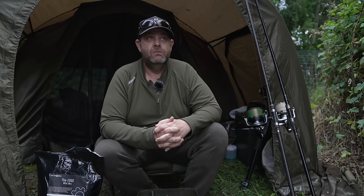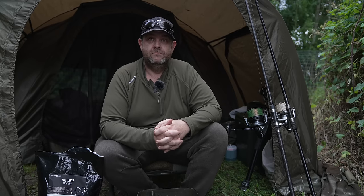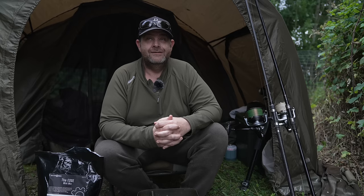So in prep for this trip, what I actually did was pre-soak my boilie. I did that beginning of the week, so it was soaking for a good few days. I really wanted that washed out look. What I didn't want to do is come and put in a load of fresh boilie straight out of the bag. I wanted it to look like it had been there a while. Hopefully that would have given me an edge.